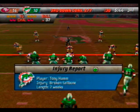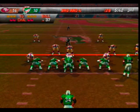A report now on the injured player. The team is indicating it's the type of injury that will take some time to heal, so he is done for the day.